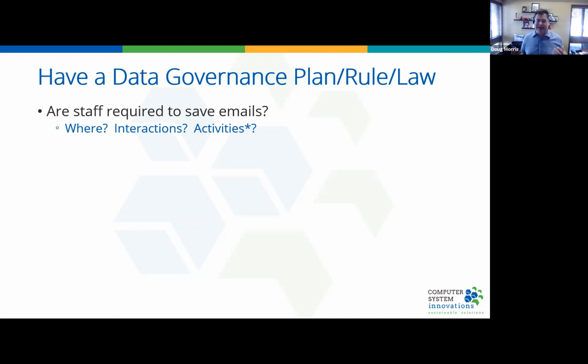I need to show that when he goes on vacation and that member calls me and he says, I've been talking with JT or emailing with JT, I want to be able to see JT's emails, and I can do that right in iMIS. So you want to have some sort of plan, rule, law, if you will, at your organization where you decide what are your rules for saving emails. Should they be saved as an interaction?